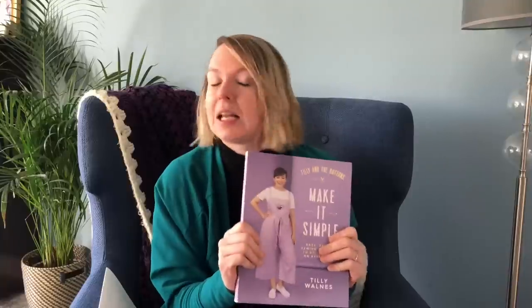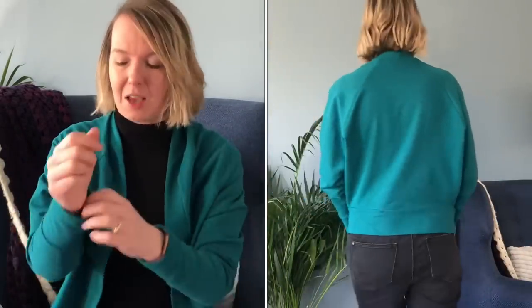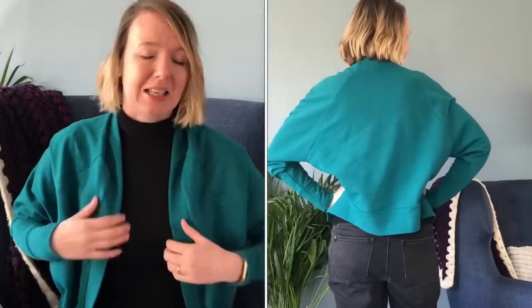But when Tilly and the Buttons, Tilly, did a live sort of look through the book, I fell in love with a couple of patterns in here, and one of them I've got on now. This is the Bertha cardigan, and I absolutely love it. So it's a really slouchy, chuck-on cardigan with big cuffs, and it's so cozy. And this is going to be a Minerva make that's going to be coming up soon. So it's some of their French terry jersey, again in green. They call this petrol green and I absolutely love it.